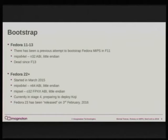You might have seen, I've sent an email that Fedora 23, or a reasonable subset of Fedora 23, has been sort of released last week, or this week even. There are some images for QEMU and images for the CI20 board. I'm going to get to that.